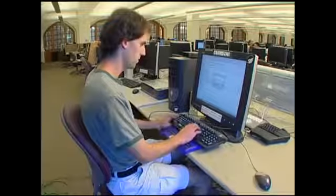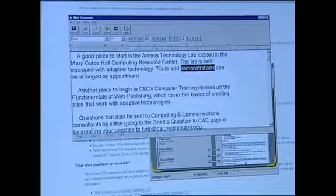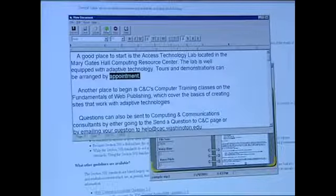The most common adaptation for people who are blind is speech output. The lab is well equipped with adaptive technology. Tours and demonstrations can be arranged by appointment.